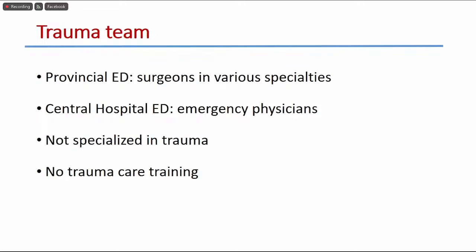And for the central hospital ED, it's just the emergency physicians. Just about one third of them will have specialized training in trauma care. So because of that, the surgeons are from various specialties.